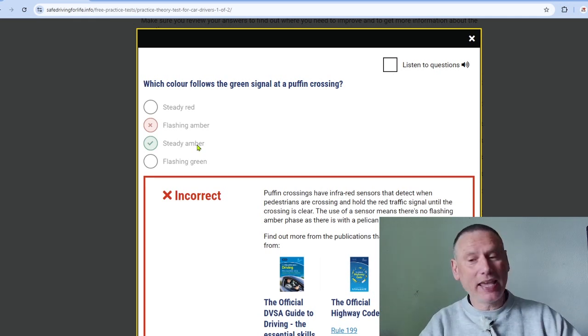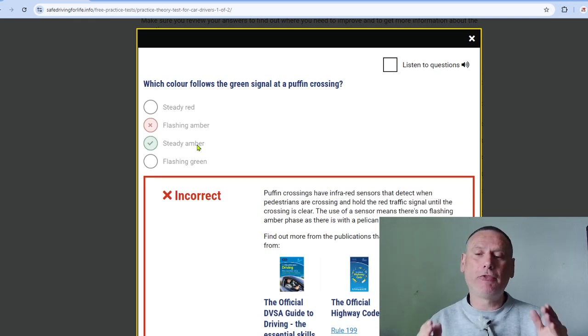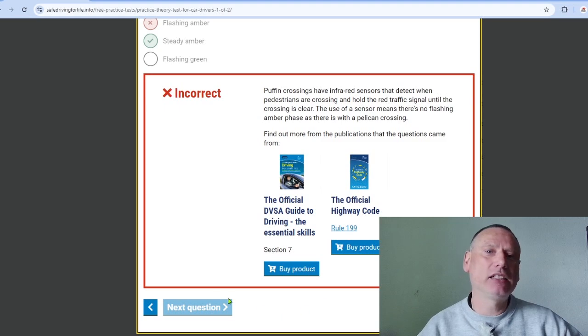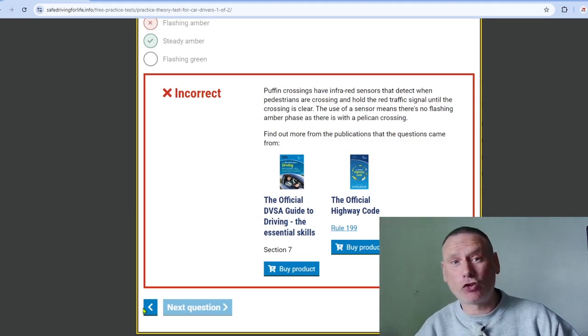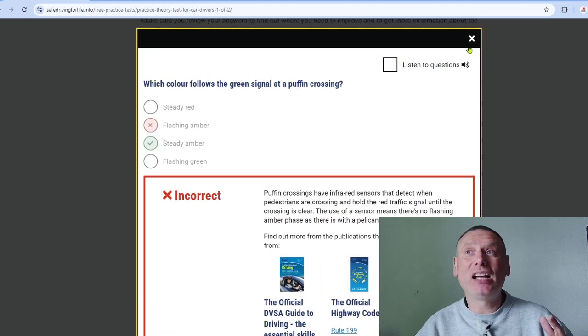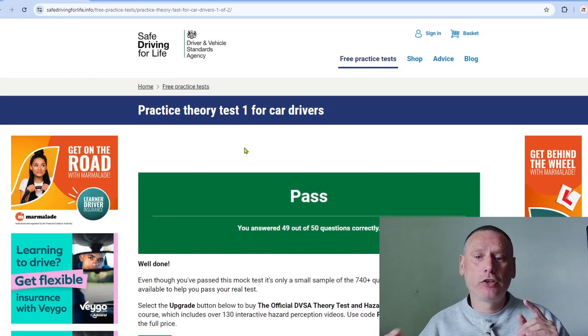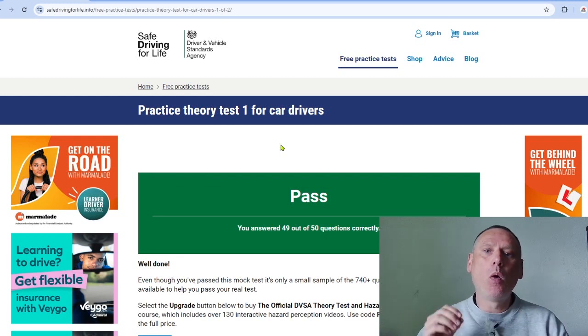And then finally, give yourself enough time for the test. There's no reason why you need to rush in to do this driving theory test unless you really have a strong deadline. But if that's the case, it doesn't change the fact, guys, that to pass your driving theory test, you need to learn the information, what it is that the DVSA want you to learn.